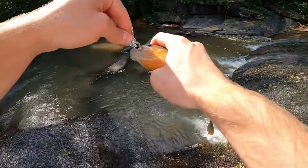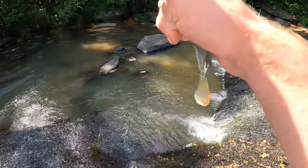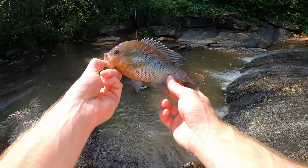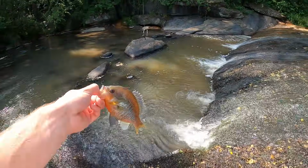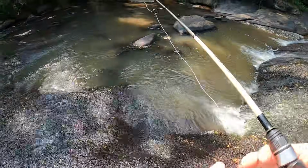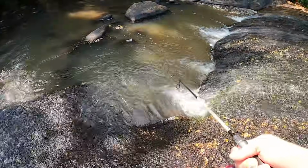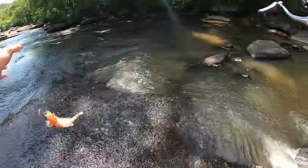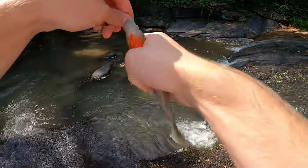Dude, what is up with these brim? They love this thing. I'm gonna have to keep that in mind. Uh-oh. And look at the size of that sucker. Dude's a tank. Not the target species, but dude's a tank. See ya, buddy. Man. I gotta remember this beetle spin for brim fishing next time. Dude, like, look at that. That's another one. The brim absolutely love this thing.